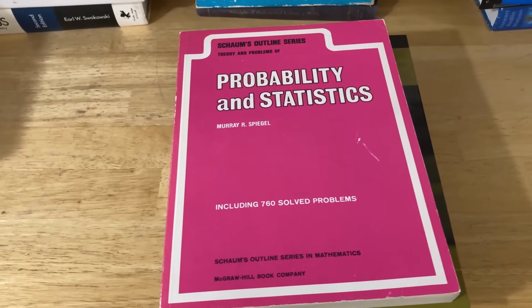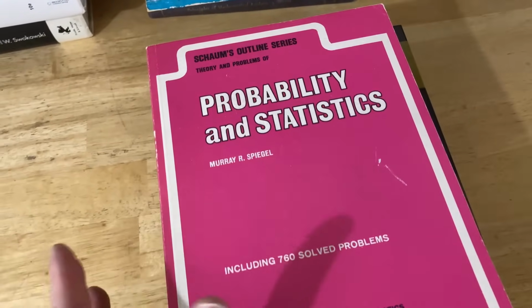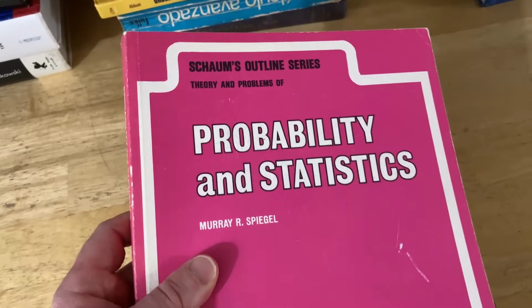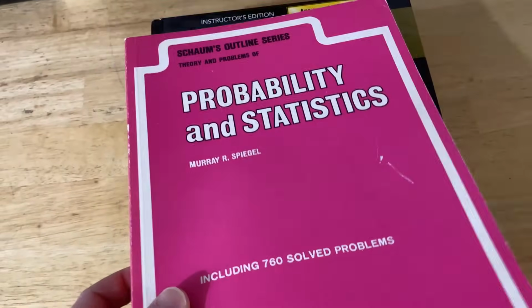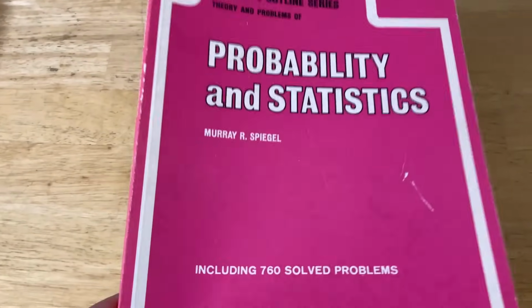Let's talk a little bit about probability and statistics. This is something you can learn, and we could have learned this before, but I didn't want to talk about it until now because some of this does require calculus. So this is the Schaum's on probability and statistics. Very affordable, worth having if you want to have it. I recommend it. It's got tons of examples in both probability and statistics. But I still think it's better to have a textbook.